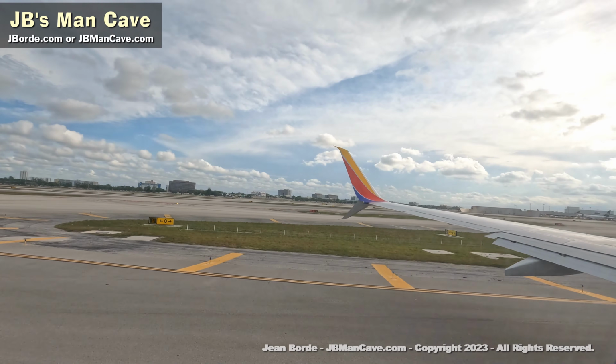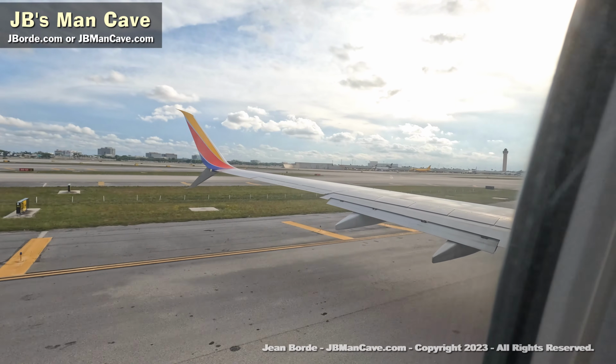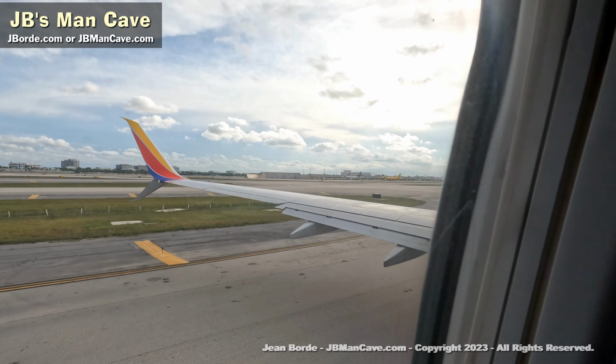For those of you who are frequent flyers and know what it's like, feel free to describe how flying is for you. Do you like the takeoff? Do you like the landing? I like both of them.